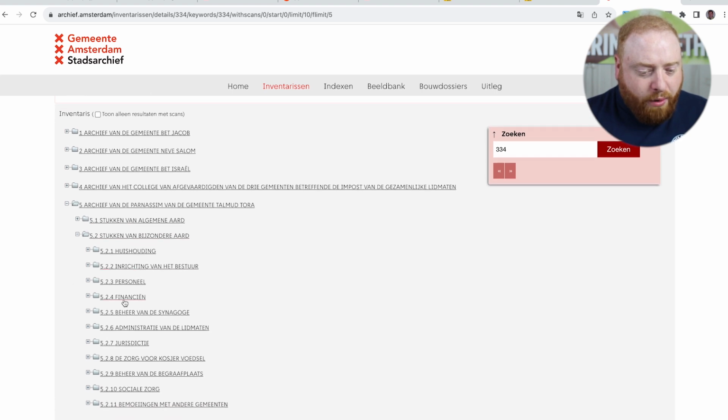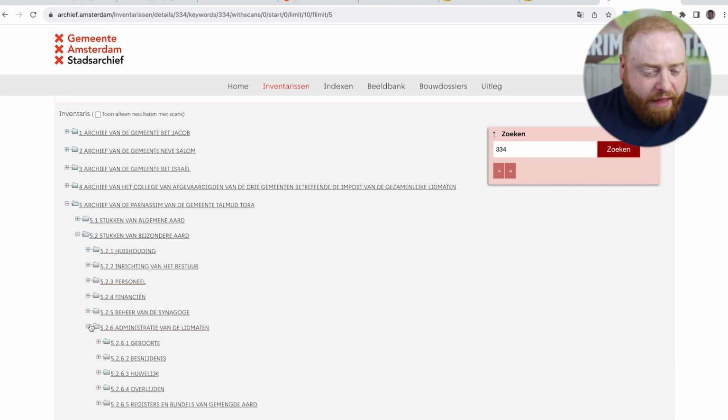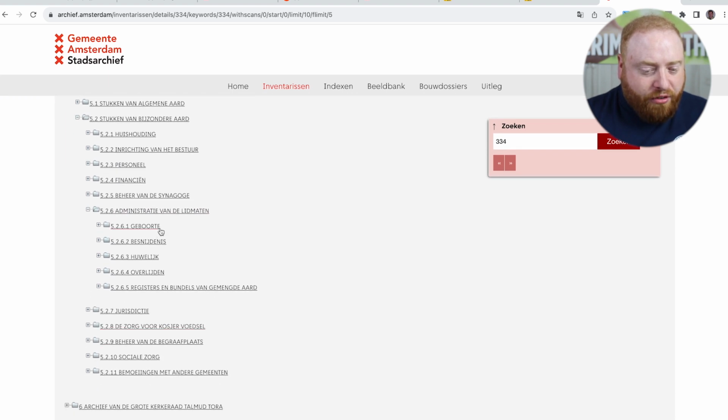Because this is where you're going to get a lot of the different finances, information, and as well the personal information from the community. And then here we have births, circumcisions, marriages, deaths, and a lot more. So this is somewhere where you're trying to find more about that family in Amsterdam. This is one of the best ways to go.